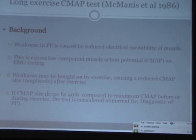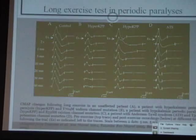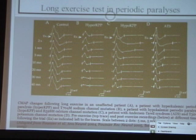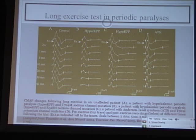And this group generated criteria that if the CMAP size drops by 40% after exercise, then it's a positive test. And I'll show you some pictures of what that looks like. So this is actually data reported. So in normal people, when you do this, you get a slight... Now, these are all CMAPs, each one. So this is in a control person. Somebody with hyper-PP, hypo-PP, and ATS.